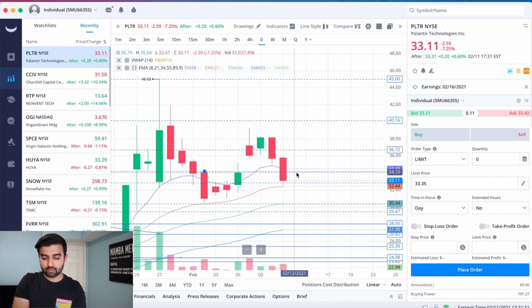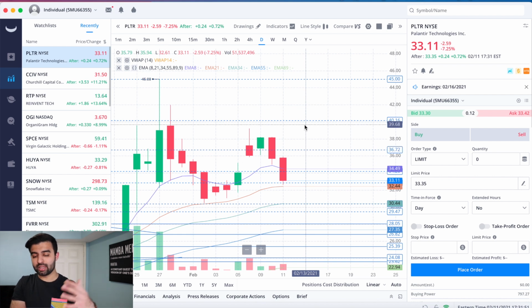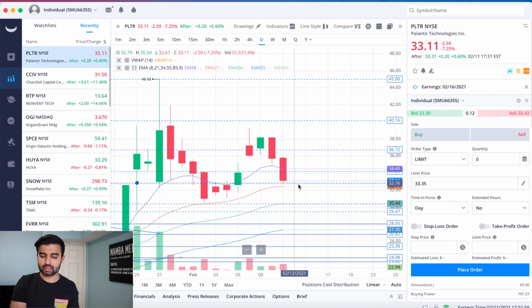On the upside, what we have to clear is this level right here, the 34.20s that we bounced from today. And then if we clear that, the high of today, which is 35.94, and then 36.72. Again, I was hoping for a little bit of a push beyond 36 and into 40. It doesn't look like we get that, but maybe we get that final push before earnings tomorrow. That'll be really interesting to see.